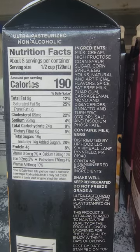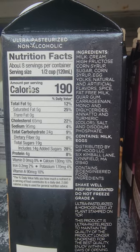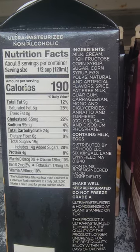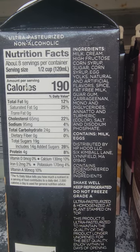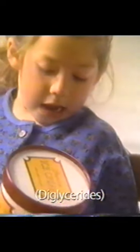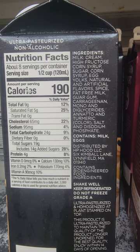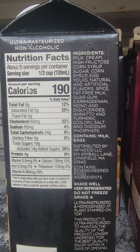My go-to has always been the Southern Comfort brand. And now that there are other options on the shelf, I'm really looking at the ingredients here. And look at that. The third ingredient is high fructose corn syrup. It also has diglycerides. We don't need any of that stuff, so I put that one away.